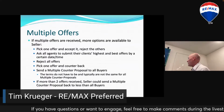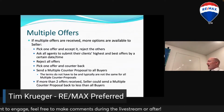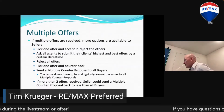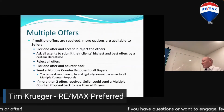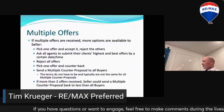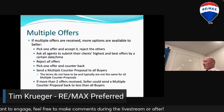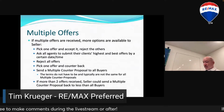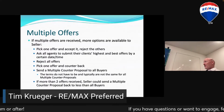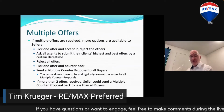So send a multiple counter to all buyers, and keep in mind that the terms do not have to be the same in all the multiple counter proposals. And they typically aren't, because the offers aren't the same. So you shore up different offers in different ways, but they don't even have to be the same price. Or if more than two offers are received, a seller could send a multiple counter to less than all the buyers. So if you get 20 offers, a lot of times the seller will say, all right, let's pick the best 5 or the best 2 or 3, and let's work with them more in depth. That's an option too.